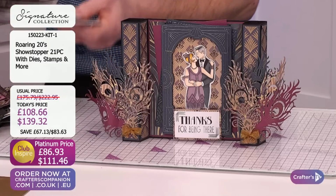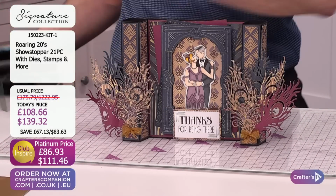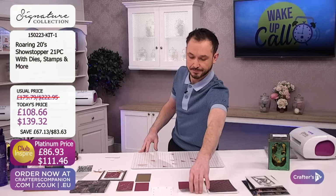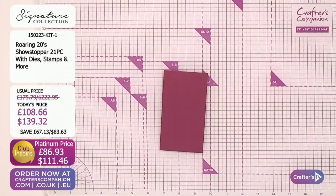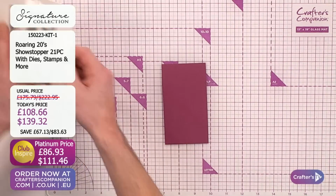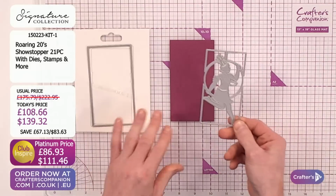It is absolutely phenomenal. So what I'm going to do is let's tidy all that later on and go into our next demonstration here, because I've gone in with some of that gorgeous ruby red or wine linen cardstock, and we're also going to go in with the gorgeous lady, the showgirl here. And with this one, another reason I love it is it's a cut in or a cut out.